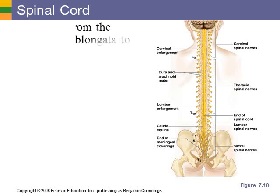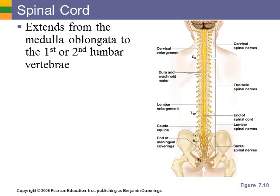Now, the spinal cord extends from the medulla oblongata, so just as it opens up at the base of the foramen magnum, base of the skull, it's going to extend all the way down to the first or second lumbar vertebra. Now, the spinal cord is divided into three distinct regions, as you see here. The top part is the cervical region. Second part down inferiorly is the thoracic region. And the final portion down here, the lumbar region.